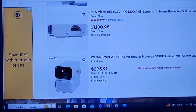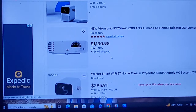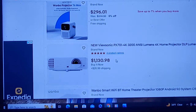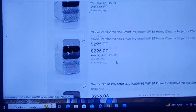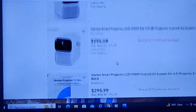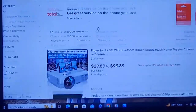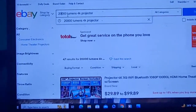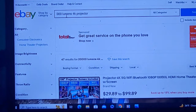There's a ViewSonic right there. 3,200 lumens. 3,200 lumens projector by ViewSonic. It's about $1,130. And you just saw a projector back there for 20,000 lumens for like 300. One was actually the 10,000 was like 30 bucks. Let's put down 5,000 lumens. The reason I'm showing you this is just to show you how bogus and how stupid they are, they just don't care.